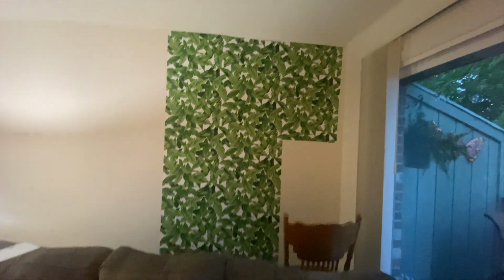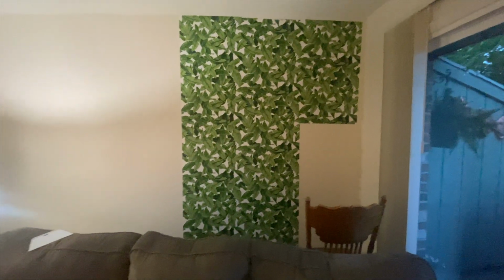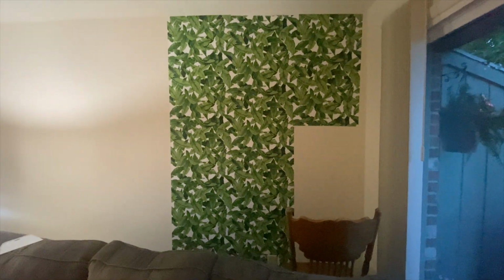So yeah, it's not perfect at the top, but I think I'll be able to use some little extra strips after I get another roll. So yeah.